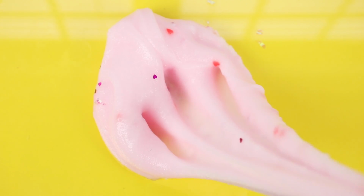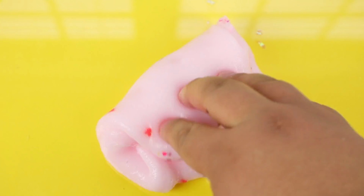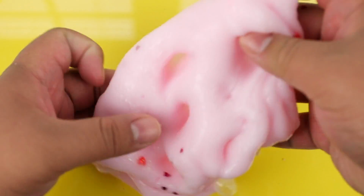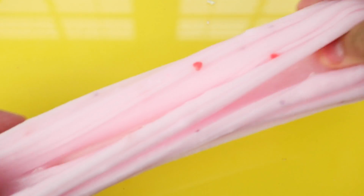There's also some chunky glitters and there's also some clay hearts, which is super, super cool. I just really love the scent of this one overall, and the texture is really nice as well. It's almost like a jelly slime and kind of, I don't know how to explain it. It's like a clear cloud cream, basically.